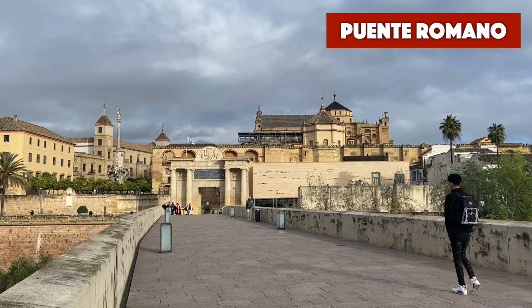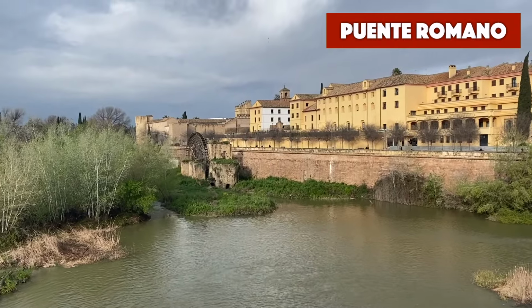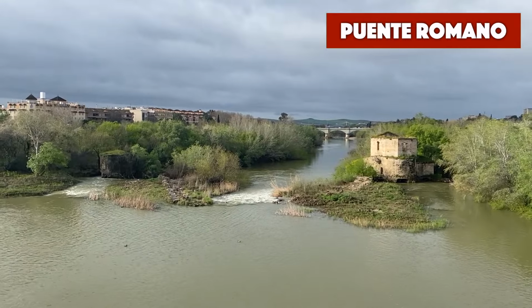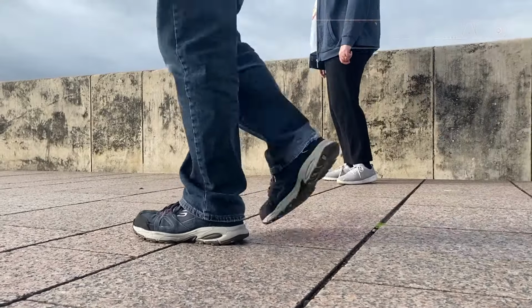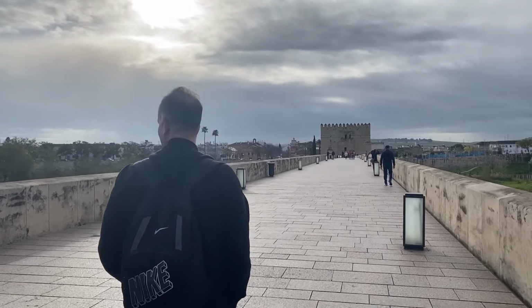We're starting our visit on the Puente Romano, the Roman bridge. We're walking away from the centre of Cordoba, and the first thing is the Calleja Tower, which is just at the end of the bridge. Like many Spanish cities, Cordoba dates all the way back to Roman times. Although, like many Roman bridges and walls that still stand across Spain, the bridge has been reconstructed many times since it was originally built in the 1st century AD.